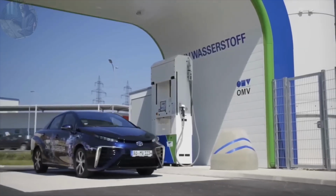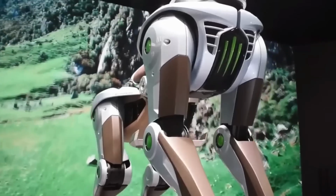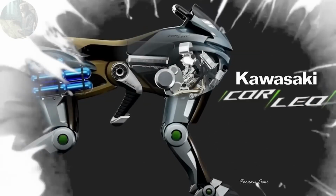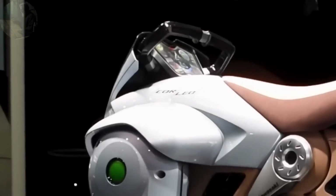Fueling is another issue. Hydrogen refueling stations are still rare in most parts of the world. Unless you live near a pilot project or research hub, topping off the tank would take serious planning. For Corleo to become mainstream, hydrogen infrastructure needs to improve, and that's beyond Kawasaki's control.